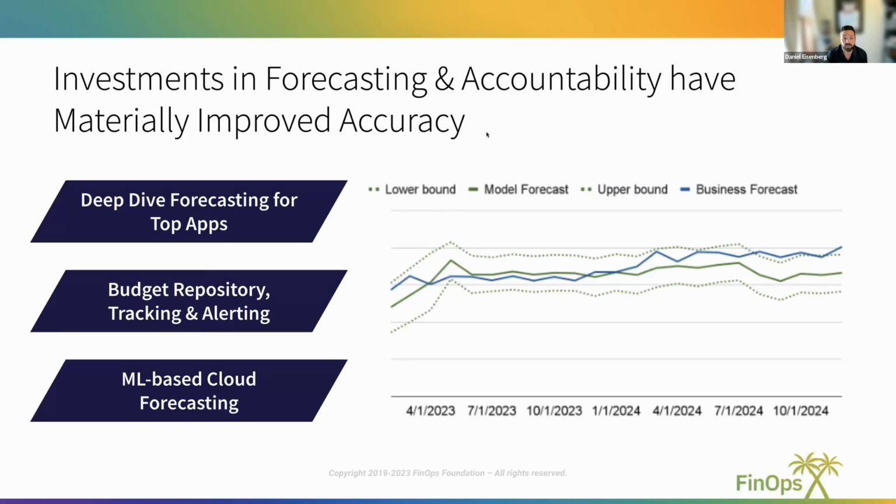This drives insights into what apps are overspending, and we can then sit down with these teams and talk through optimization plans to help reduce the gap to their original budgets. As a result, we've been tracking it within about 1% of our original budget, which is something that we never really thought we'd ever be able to get to.